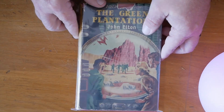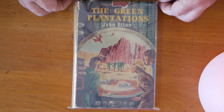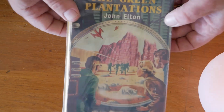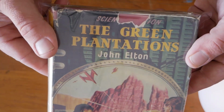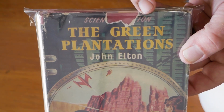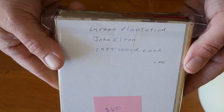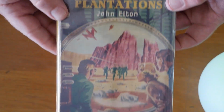This is another one I have already had the privilege of re-sleeving. This is The Green Planet by John Elton. There's a little bit of a chunk missing there. It's otherwise very nice. This is 1955. Word Lock publisher.